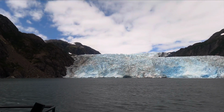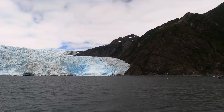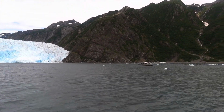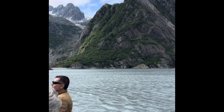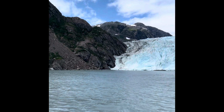Experienced two glaciers up close and personal today, and two from afar. But my favorite part of the glacier viewing was when we got to see the calving, where large portions of ice would fall into the water. Those glaciers are dynamic, and it's very eerie hearing them creak and pop.